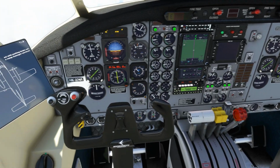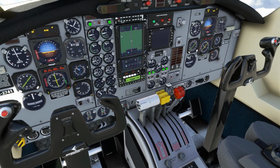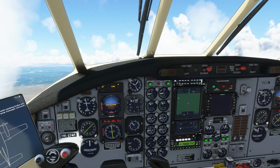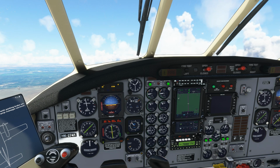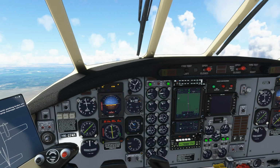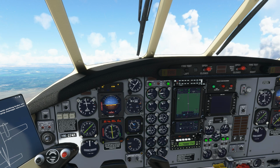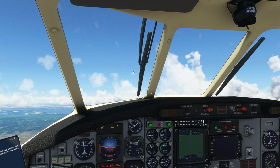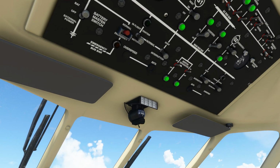Alright, so we're climbing out at like 1,000 feet per minute right now. Maybe a little more, 800 feet. And I'm gonna cruise at 10,000 feet. And I'm gonna calculate our top of descent, so make sure that's good to go. I'll get the inertial separator off now, sorry.